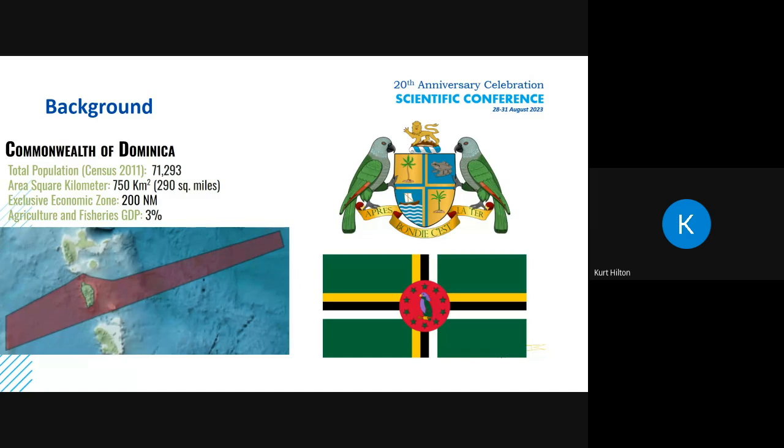We have an exclusive economic zone which covers an area of about 20,653 square kilometers, and we have the territorial sea extending 12 nautical miles from land. Now, Dominica doesn't have that much of a continental shelf, and we consider it to be fairly narrow, mostly found on the east side, with about a 50 meter depth contour, reaching a maximum distance of 2.8 kilometers from the coast.